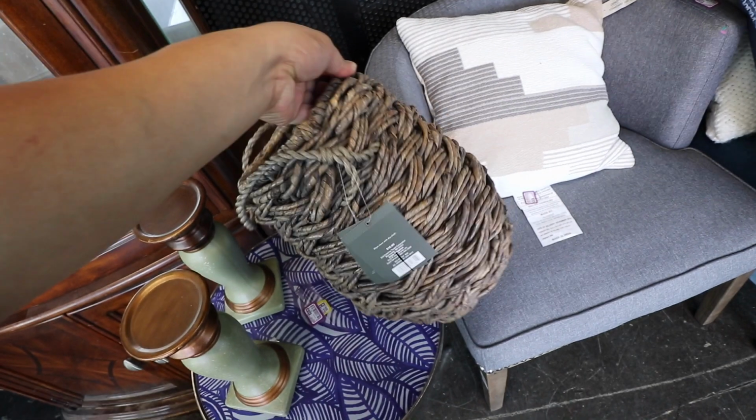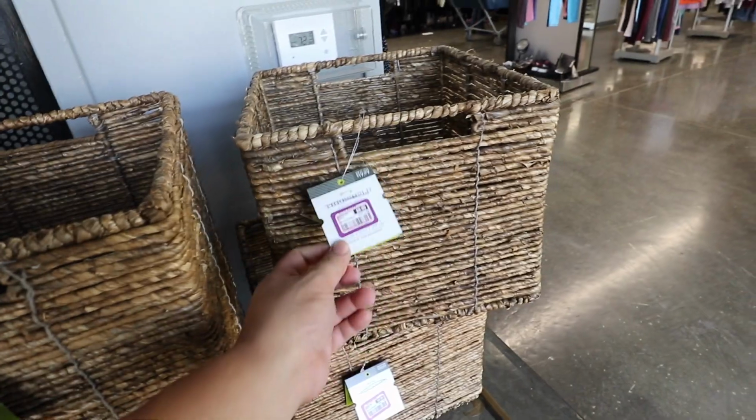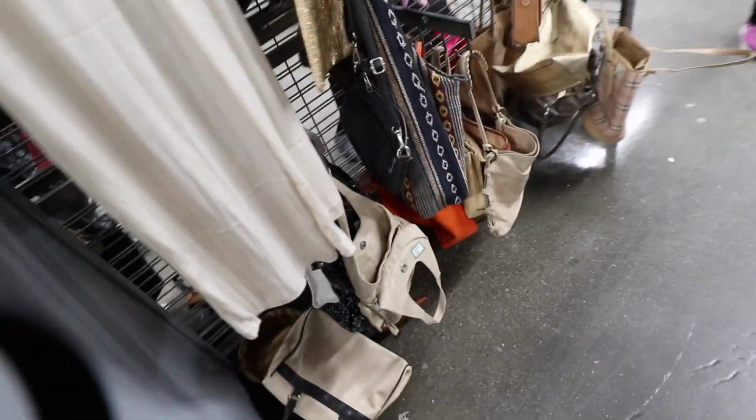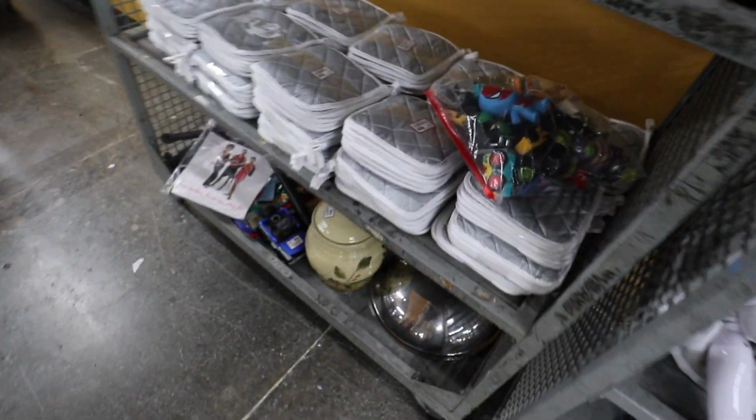Okay, they have like a lot of baskets. We're in the regular store now. These are great for storage solutions. They're originally $20, now they're down to $10. Target bag, this is Madden, more Target stuff. Giant unicorn. It's so cute. There's some fun baskets up here too. I kind of like that little leather detail. Little leather. Toys.